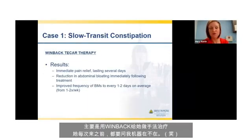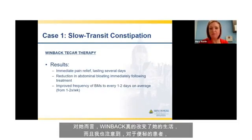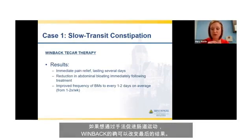Before she even comes back, she's like, do you have the machine? She really relies on it now, because it has let her go more frequently. She has a bowel movement now, probably every 2 days on average. This has been a real game changer for her, and I've noticed it's been a game changer for these types of patients, when you're really trying to mechanically move things along with the constipation.